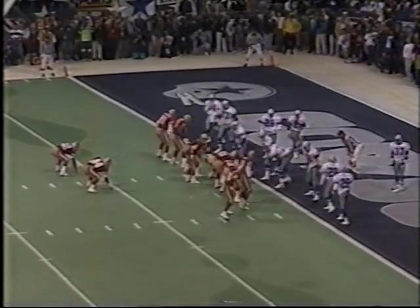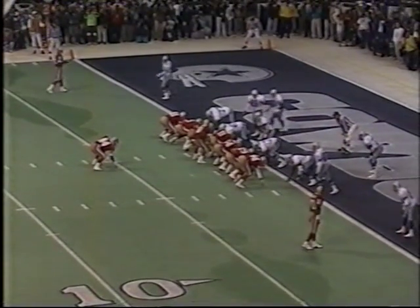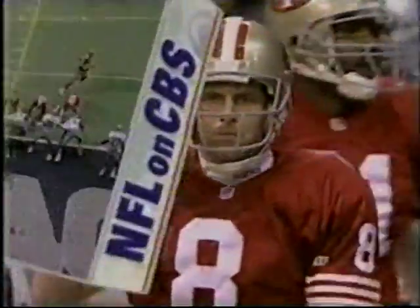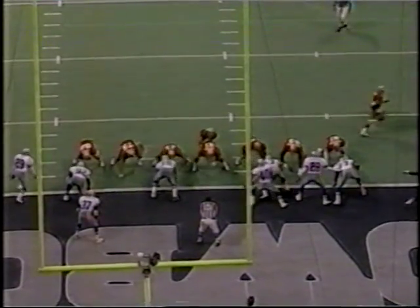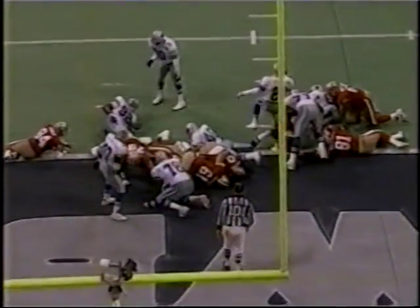2nd and goal at the 1. Touchdown, San Francisco. Well, they had to have a quarterback sneak in there because they didn't have anyone left in the backfield. If you look, here goes their last guy in motion. When he gets out there, there's no one to hand it to, so boom, he just better take it himself. Steve Young does, one of the few quarterbacks in the league that kind of likes to lead with his head.